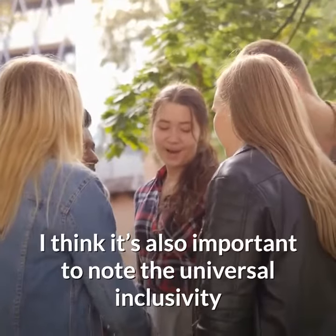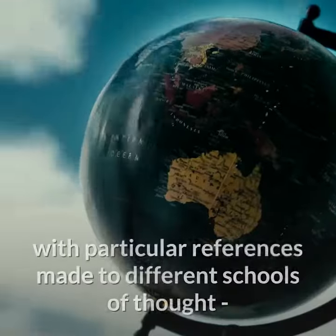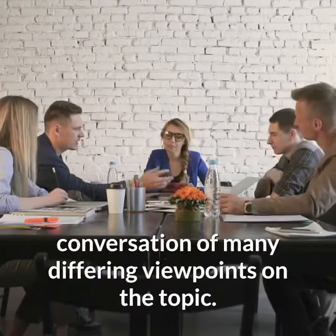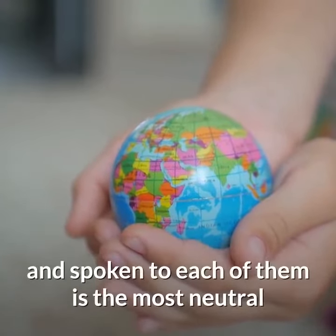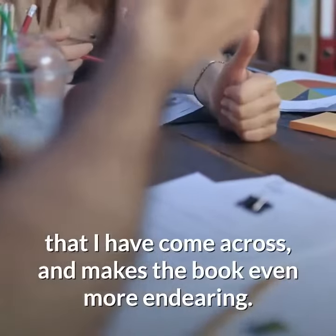I think it's also important to note the universal inclusivity and maturity that is spoken throughout the book, with particular references made to different schools of thought, as the authors have evidently spent many years in the conversation of many differing viewpoints on the topic. The beautiful way in which the authors have articulated the differences of approaches and spoken to each of them is the most neutral that I have come across and makes the book even more endearing.